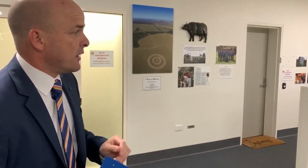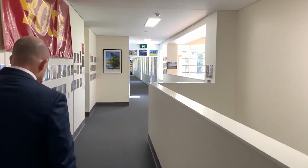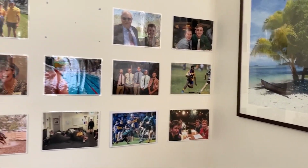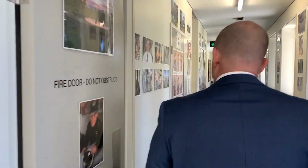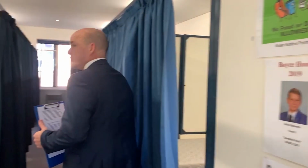So we're going to head down and have a look through Boyce House. You can see lots of great photos and other information, things like the duties that the boys will do on a daily basis, and lots of other things to make the house more like a home. So if we head down this way, and we'll be having a look in this dorm here today, and you can see one of our rooms.